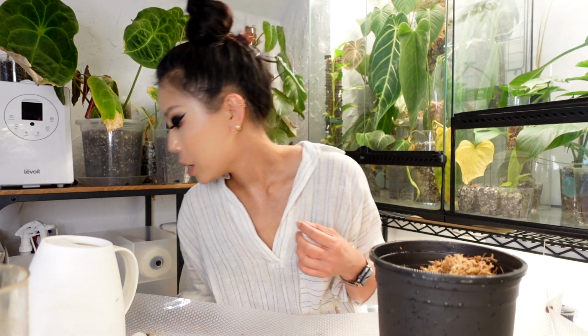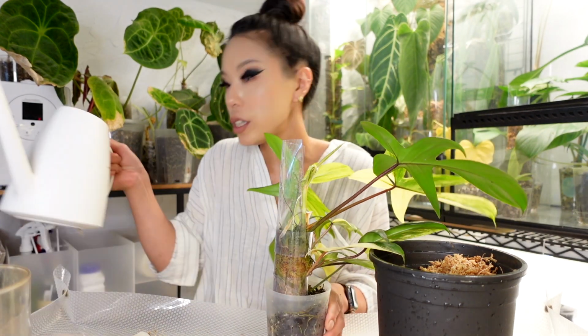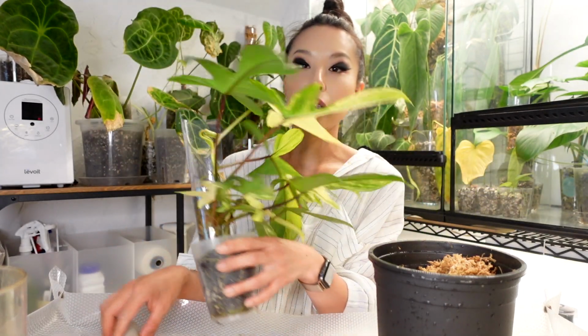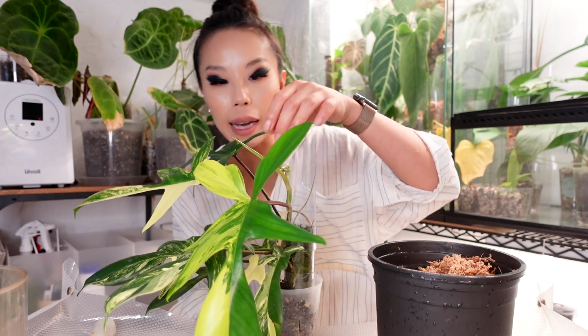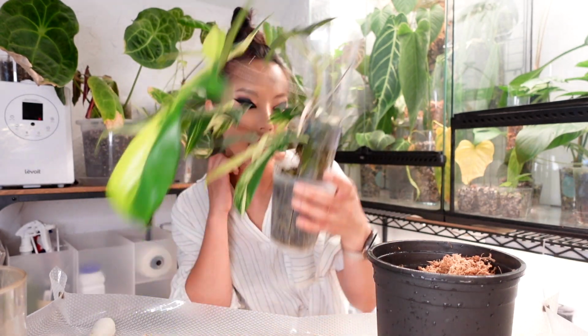Okay, next I desperately need to do some lazy pole extensions. This one for sure just needs more moss built up because it's grown past. Oh my god, this one's going crazy. This one's growing so fast now.